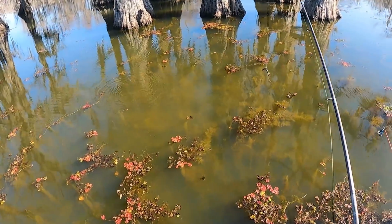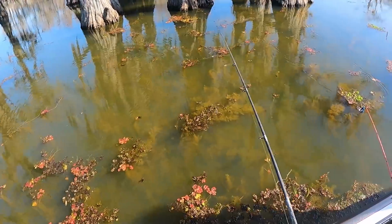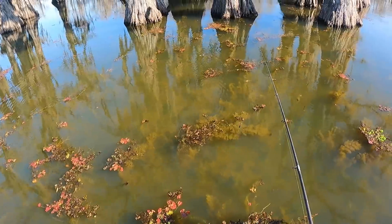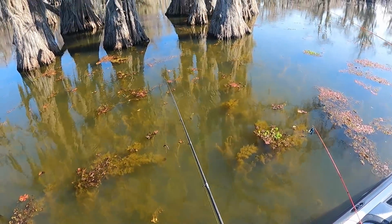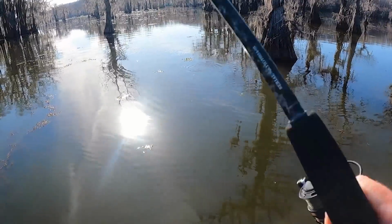Man, y'all were telling me the water was clear here, and I just was imagining it was gonna be chocolate milk, and I was thinking, there's no way it's clear, but you can see the bottom clear as day. Yeah, that's cool. Oh, got it.